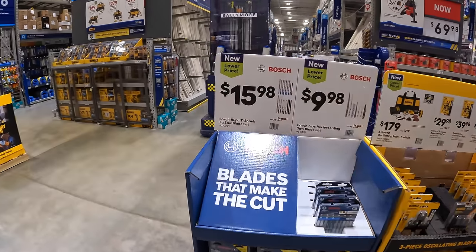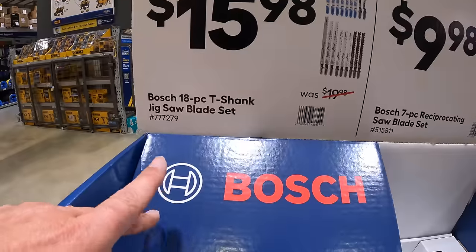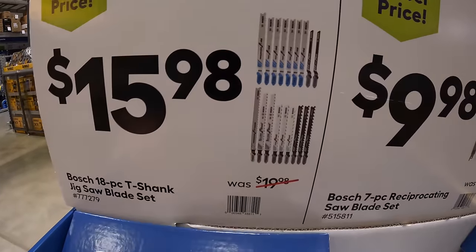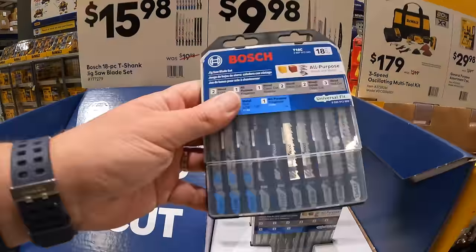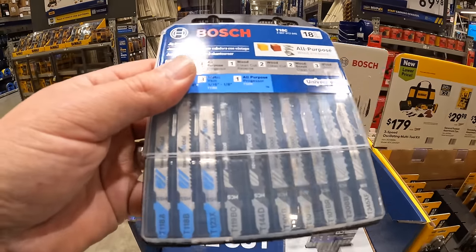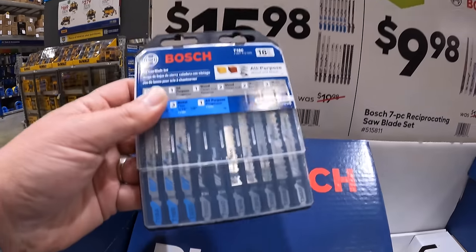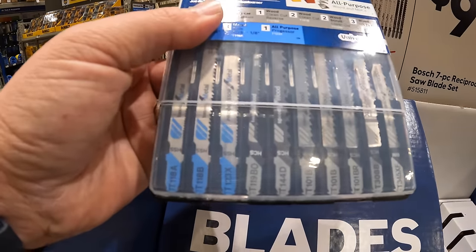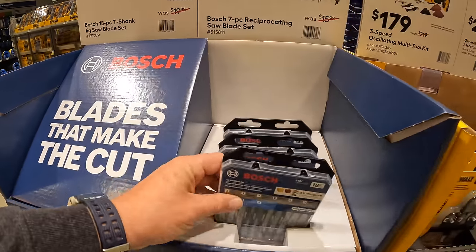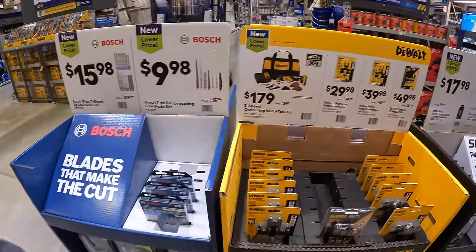A few items. They do have for $15.98 by Bosch their 18-piece T-shank jigsaw blade set. That's actually a great deal right there for 18 pieces with multi-size blades, so you can make sharper cuts. Like you're able to turn your jigsaw a lot quicker with still having a smooth cut.